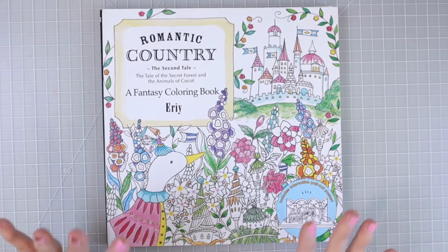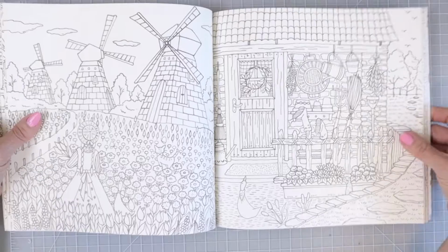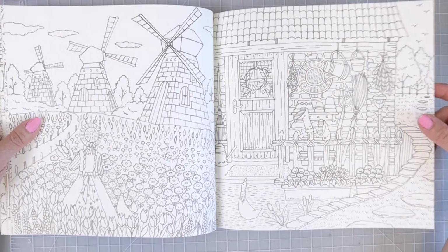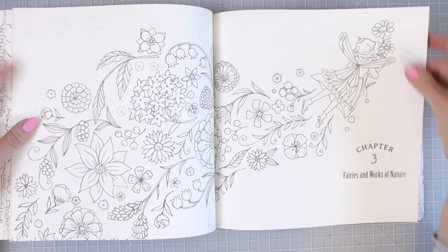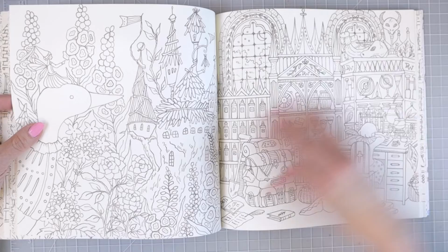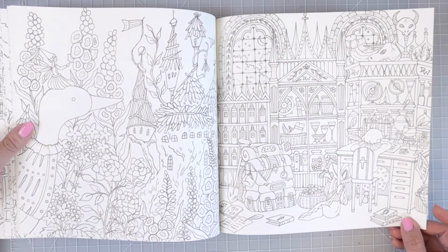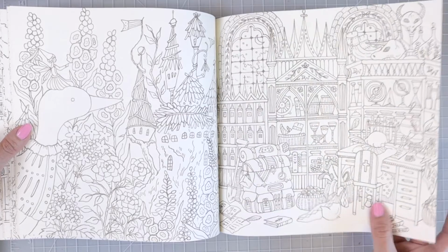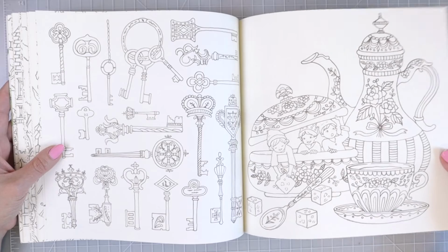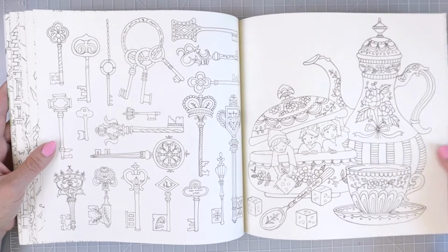And then I do have an honorable mention. This is the Second Tale, also Romantic Country, but I didn't get this book until much later after I had the First Tale. But this book is going to be just very whimsical again. It's very fantasy-like. It's just like the other one. The paper also is the same as in the last book, where it's more of an off-white, but the same pencils still apply in this book, the Black Widows, the Polychromos, and the Prismacolors, because the paper is the same as in the First Tale.